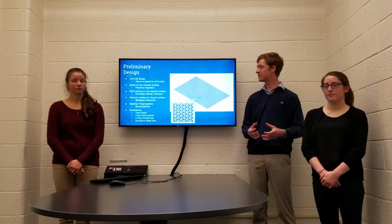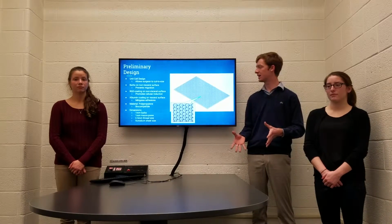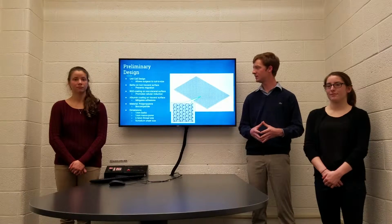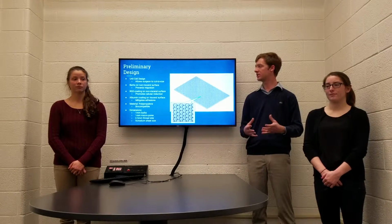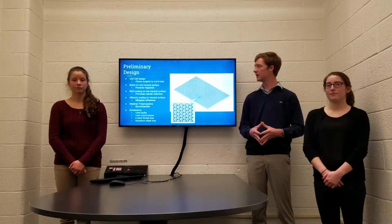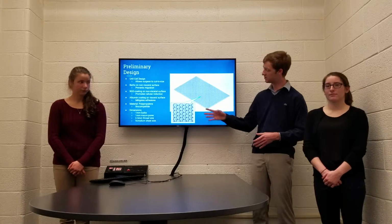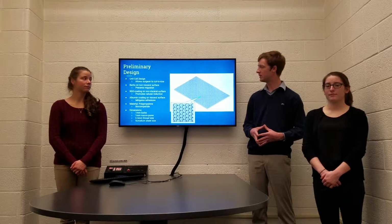Specifically, it's a unit cell design, so I guess the ultimate limit of size that would be necessary is 9 by 6 centimeters. This would allow the surgeon to cut it to size of that without any decrease in function. There would be barbs on the non-visceral surface preventing migration, as you can see here in the blown up image.